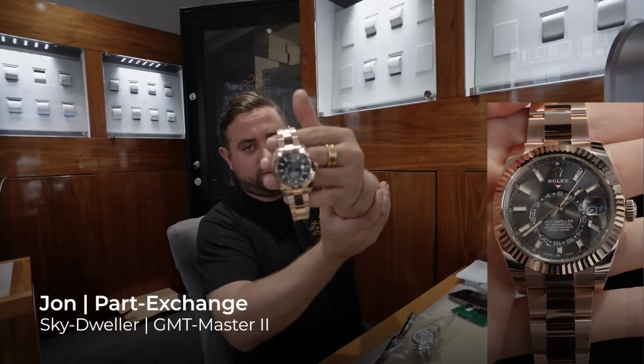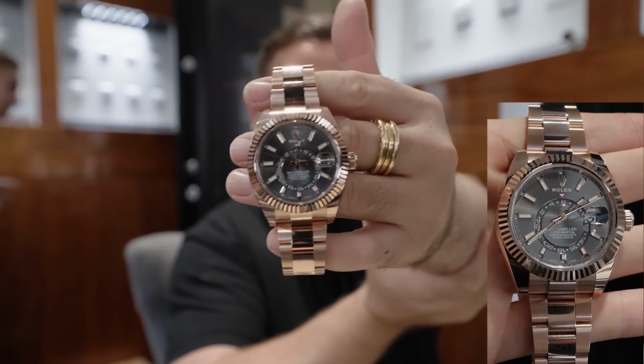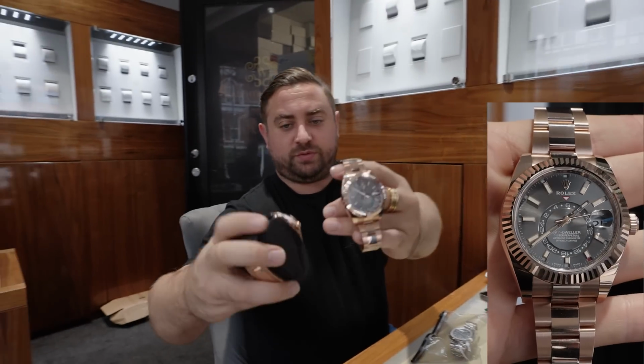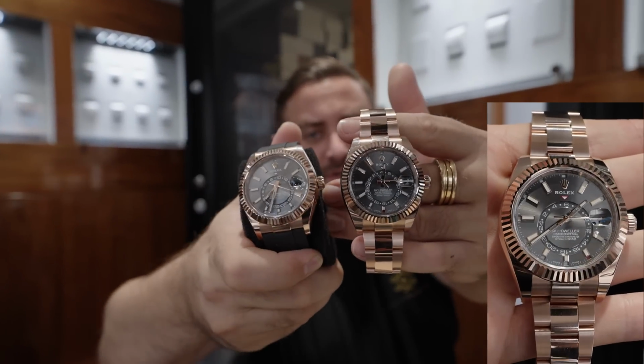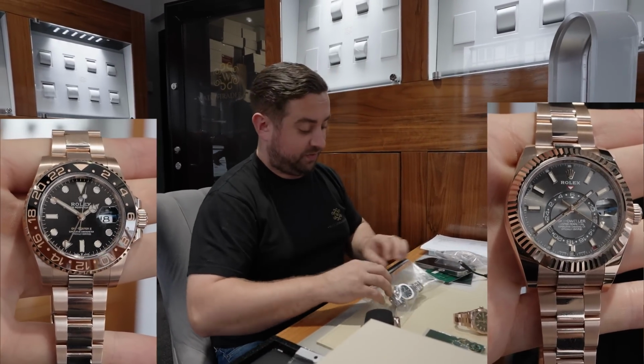John, would you mind just explaining the deal that's got done? Yeah. So the gentleman has taken a Rhodium dial, full rose gold Sky-Dweller. We've looked at them both. We've looked at the Oyster Flex and the full bracelet, and it was in part exchange for a full rose Rootbeer. Just having a look at a few other watches.